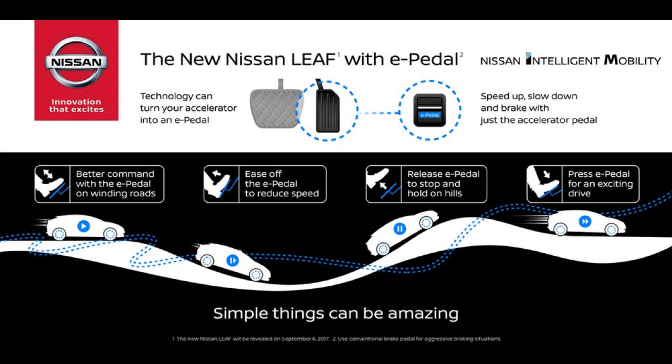Because people are going to be like, oh, I'm just going to let off the accelerator and coast. No, that's not really a thing. And then if it does that, I would assume if you let off the gas, it automatically puts a brake light on. But I would like to think they thought that through.